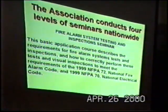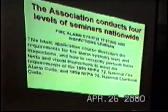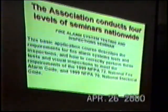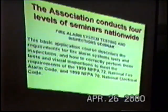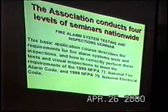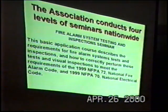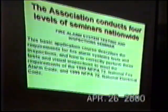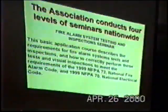Fire alarm system testing and inspection seminar. It's a basic application course that describes the requirements for fire alarm system tests and inspections, and how to correctly perform these tests and visual inspections to meet the requirements of the 1999 NFPA 72 National Fire Alarm Code and the 1999 NFPA 70 National Electrical Code. The 1999 NFPA 72 has not been adopted by Minnesota yet. The electrical code is adopted every 3 years as it comes out. So we're still living on the 1996 NFPA 72.